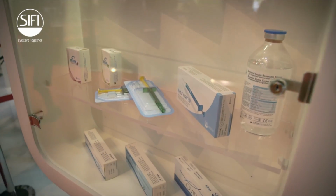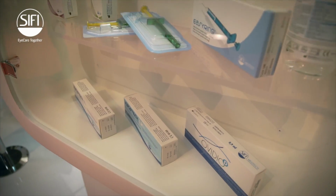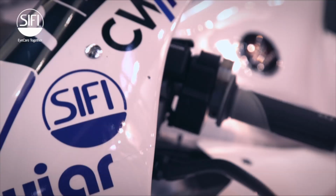SIFI has always combined its internal research and development efforts with licensing activities. In this way, we are able to provide innovations to ophthalmologists in a continuous manner.